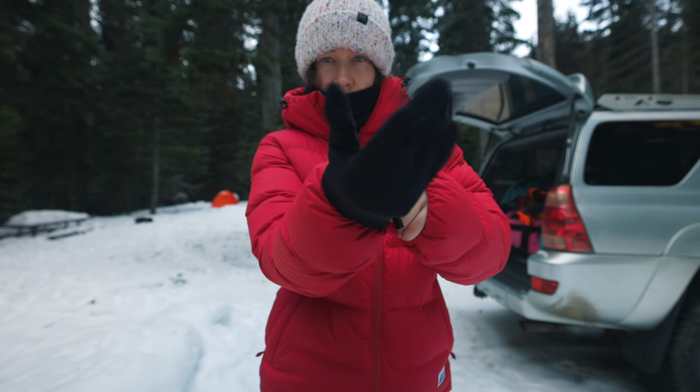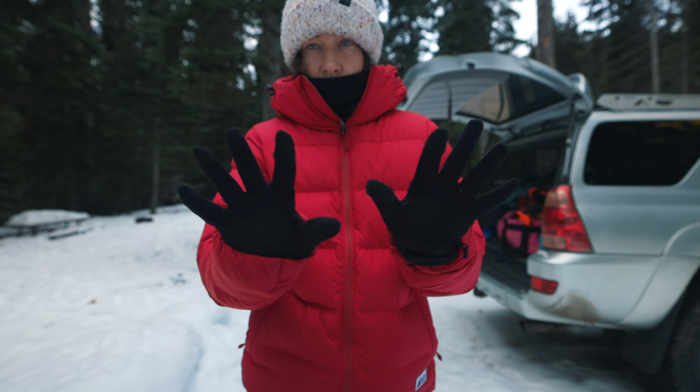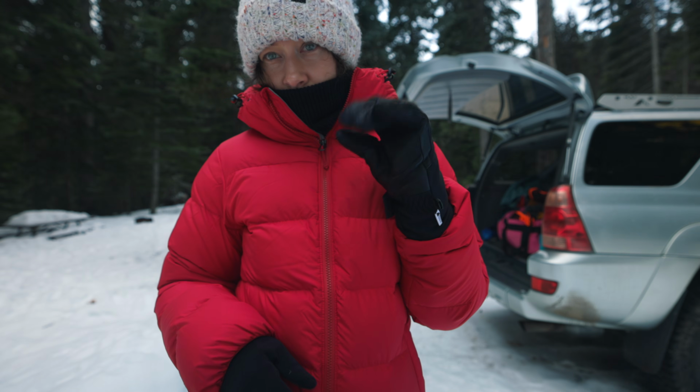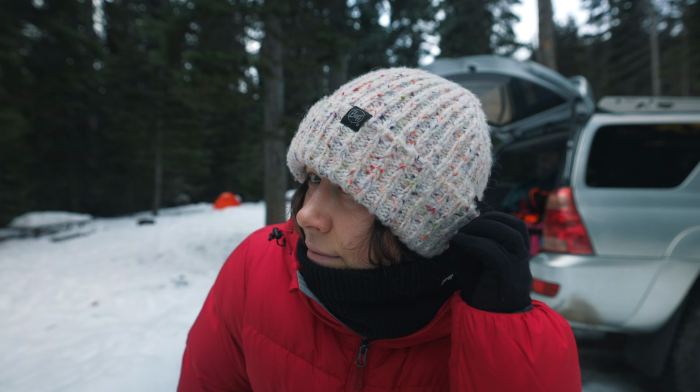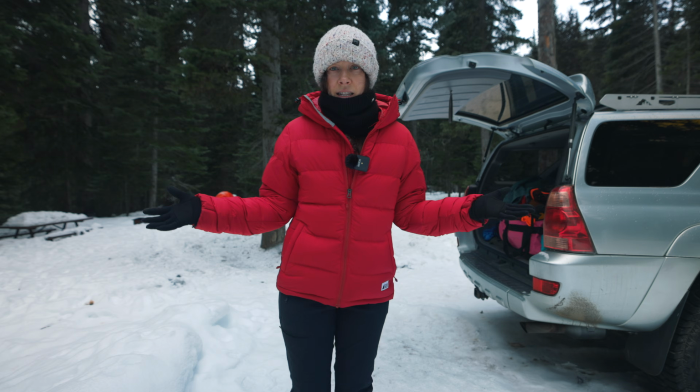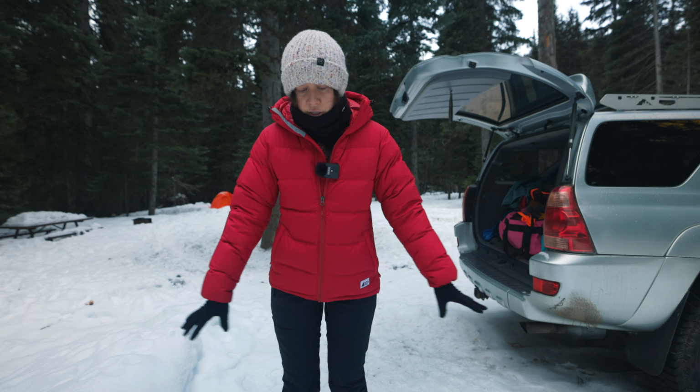And we can't forget about the fingies. I'll usually wear a merino wool glove liner underneath a waterproof pair of gloves or mittens. You lose a lot of body heat out of the top of your head, so I like to wear a wool toque when I'm winter camping. This one by Buff is fleece lined for extra comfort. So that is basically what I wear to just chill out at camp.